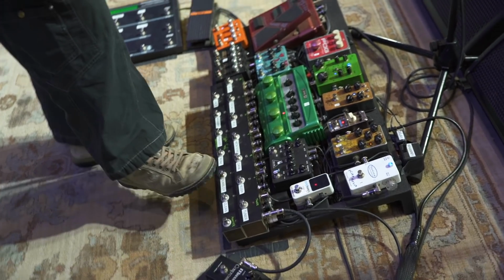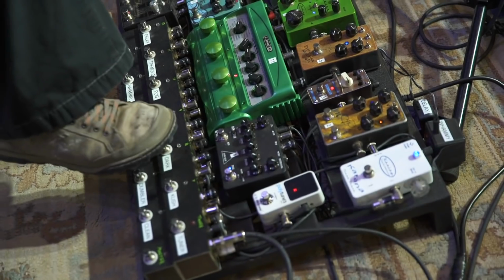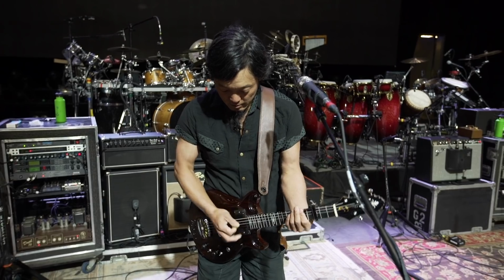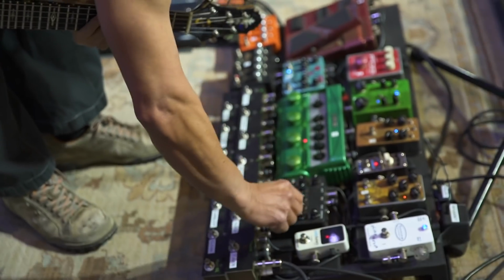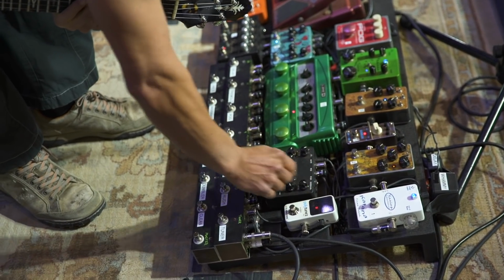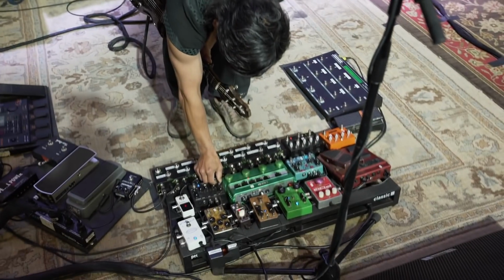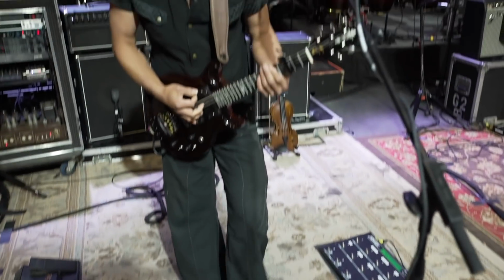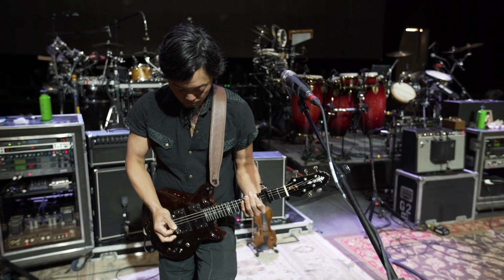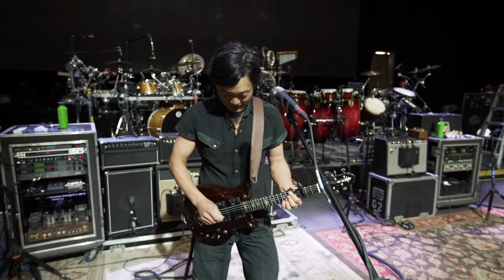And then this pedal I got from Keeley as well. This is kind of like the big fuzz. They call it the dark side. It's pretty cool. That thing's been pretty fun lately.